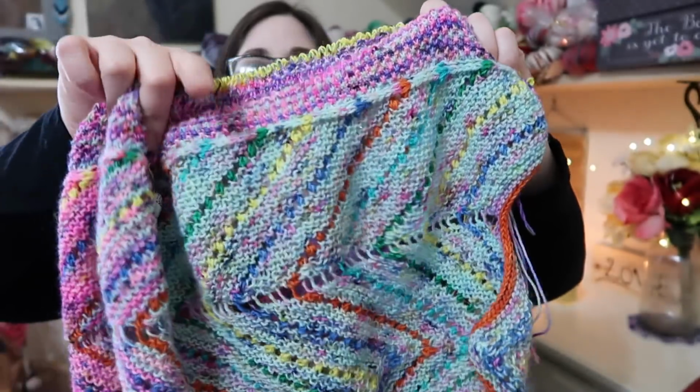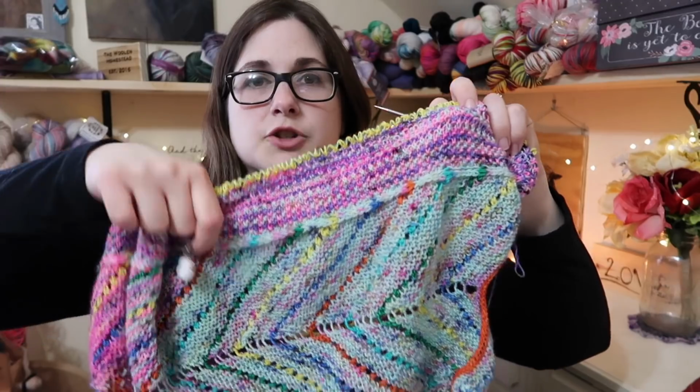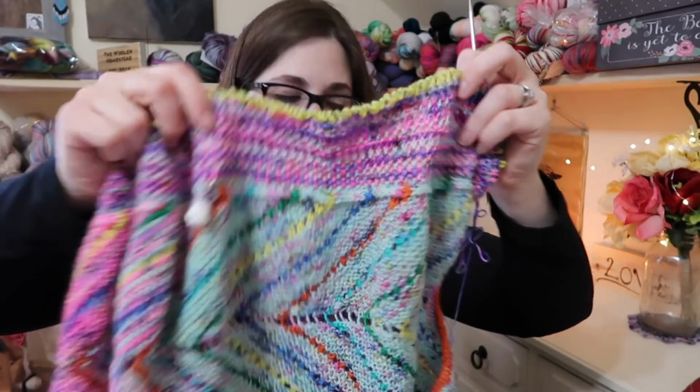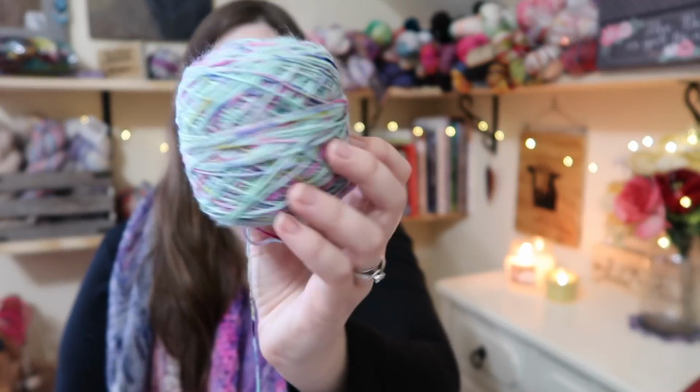And then this mint is Happy Little Narwhal. So we do have Happy Little Narwhal in the shop. The other two we do not currently have in the shop, but I'll show you what they look like in the skein, or in the cake at least. So this is Happy Little Narwhal, and that's the one that we do have available in the shop.